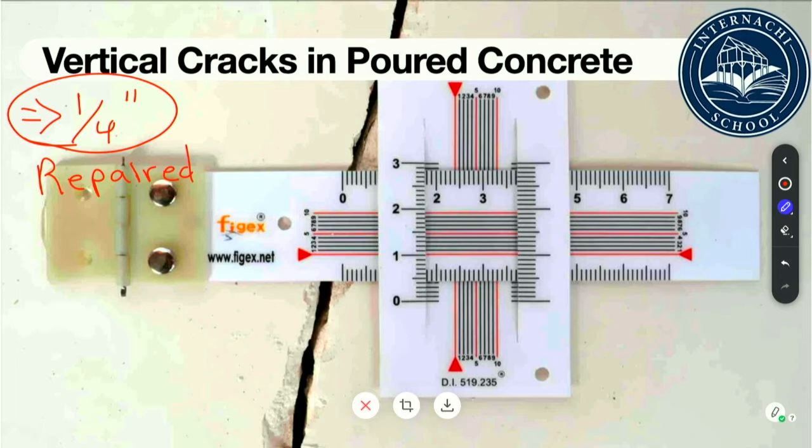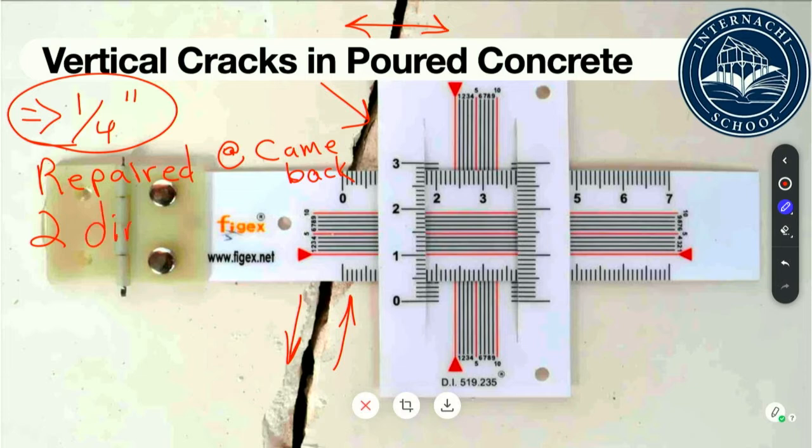If a crack was repaired and it came back again, we consider that a serious crack. If it goes in 2 different directions, so as we're looking at this crack right here, let's go across the top. We know that just because the crack happened, it's separated right there. So if one side came forward or one side went backwards, or maybe it sheared, so this side went down and this side went up, we would consider those serious cracks. So 2 directional movements. Repair came back, 2 directional movement.